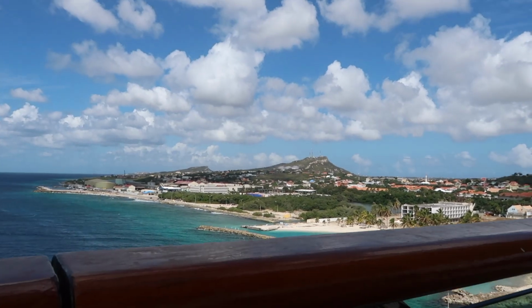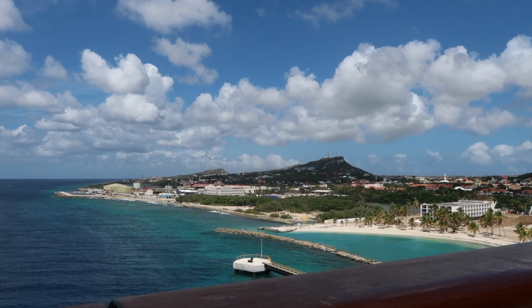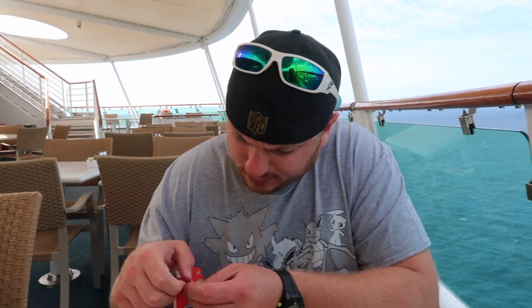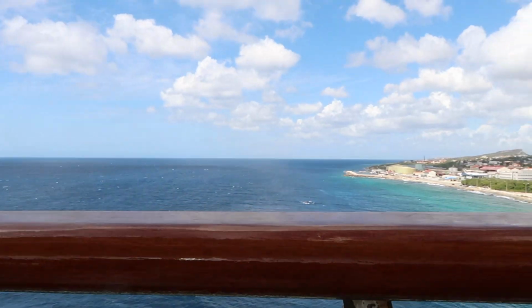Good morning! This is day 7 on Jewel of the Seas, and we're at Curacao today. Say good morning, Matt. Good morning, mates. We are at our favorite spot for breakfast at Windjammers.